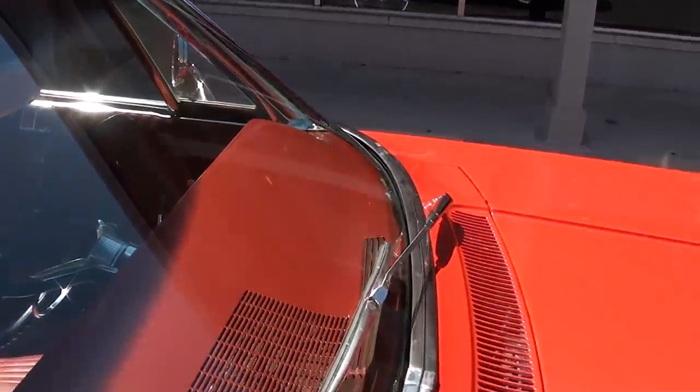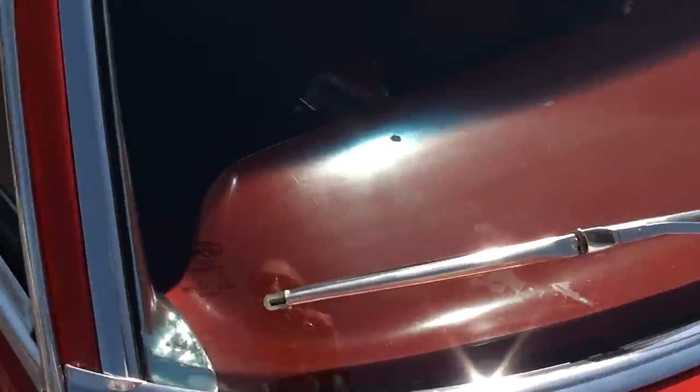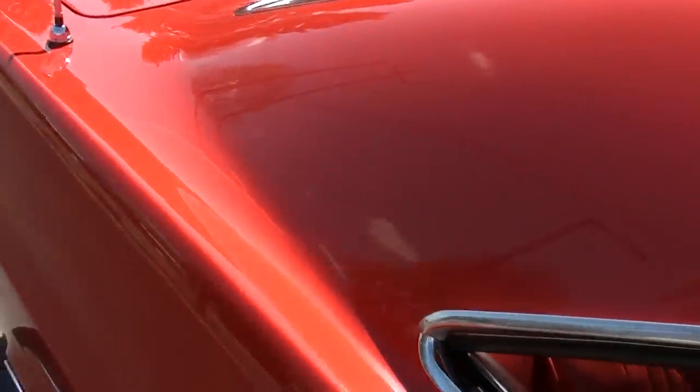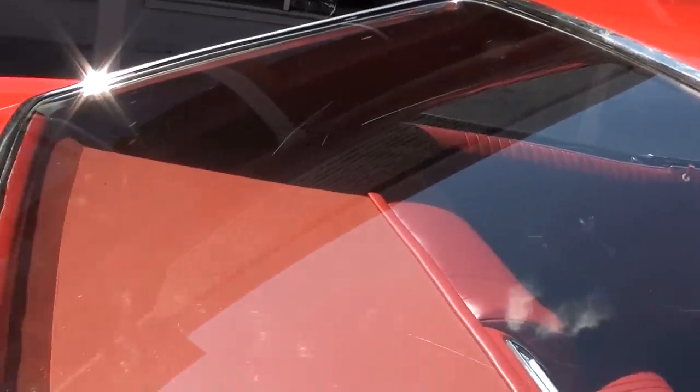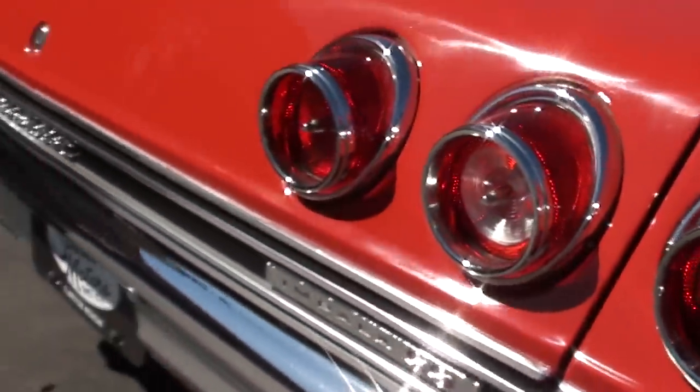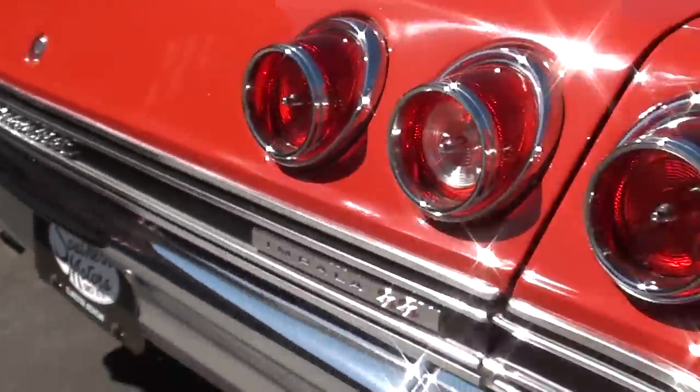Love the four-speed. It's a tach engage car. Matter of fact, I think the tach literally just stopped working on us. So when I bought the car, it was working. You see a few little scratches in the rear glass. Pretty car, though. Car's got a great look. Love the taillights on these cars.